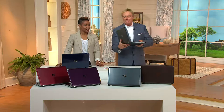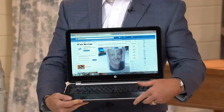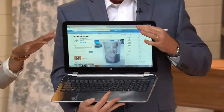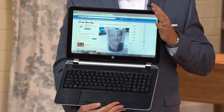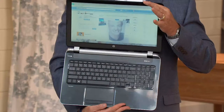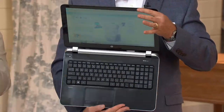Do I have a webcam up top that I can utilize? You have an HD webcam up top. Does my cracked face come along with it? No, it does not, but you can log into it. You can see it all nice and clear on that HD display. You sure can. Every single wrinkle on that face can be seen. Do I get a numeric keypad and island-style keys? Why, yes, you do, on the 15 and the 17-inch.